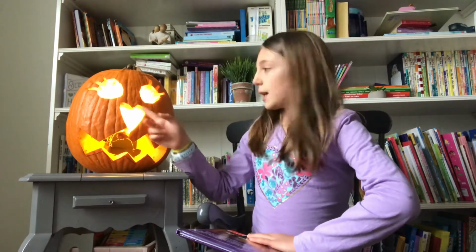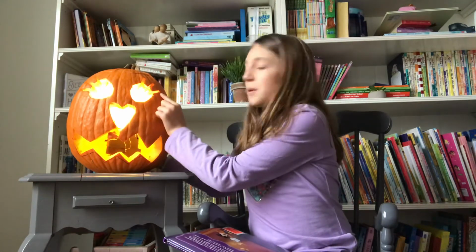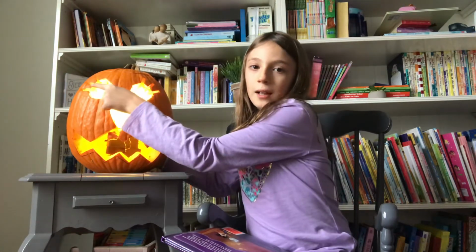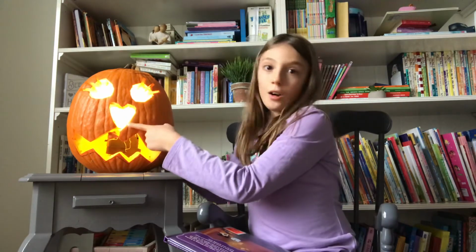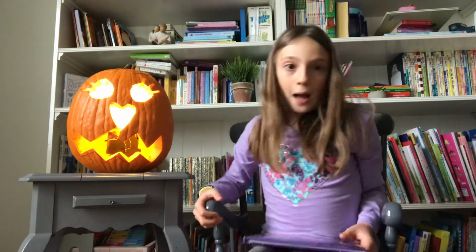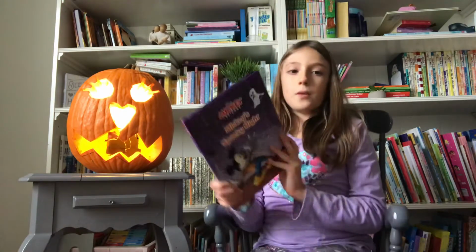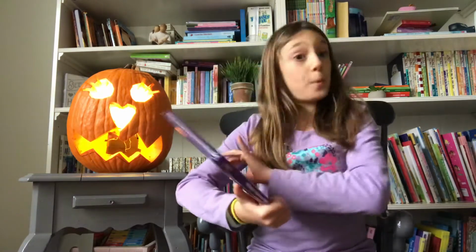We put a light inside and we made circles for the eyes and we made little slits for eyelashes, and we did a heart nose and we did a mouth. Okay, that's that. So now I'm going to be reading one of my favorite spooky Halloween books.